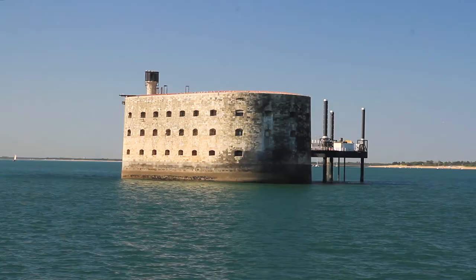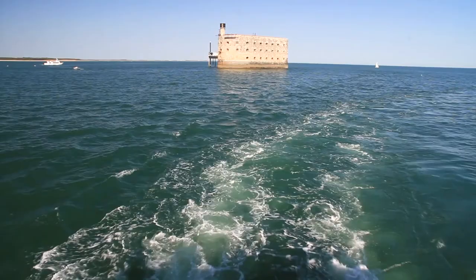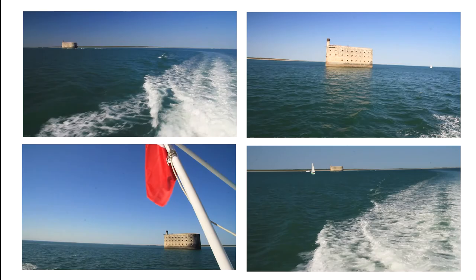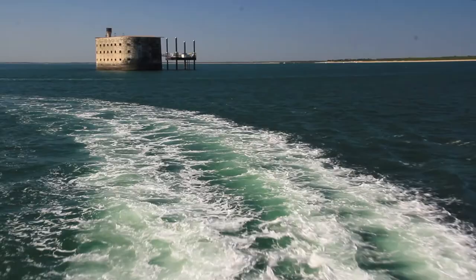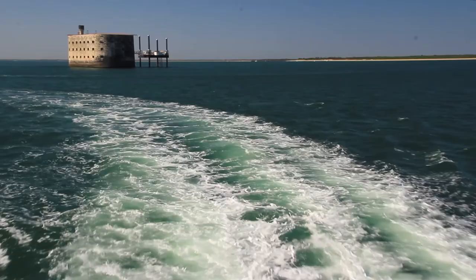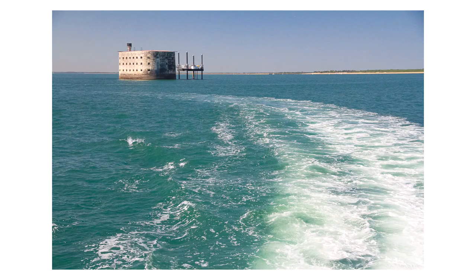The Fort Boyard was built to protect the French naval base in Rochefort in the 19th century, about 200 years later than originally planned. The delay happened because of the difficulty and the cost of constructing the fort so far away from the coast. And when the construction finished, the fort was no longer needed because the artillery range increased a lot by then. For a short period of time, the fort was used as a prison, and now Fort Boyard is where the world-famous TV show takes place.